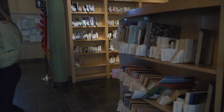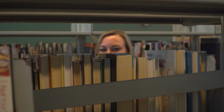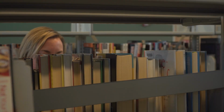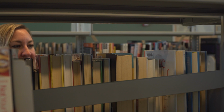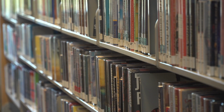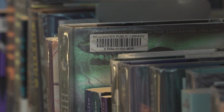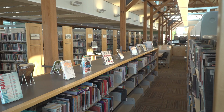Tour the Stacks with Emily O'Neill. We're in the 660s. She's the Technical Services Manager with the Deschutes Public Library. Which means that I am the department where all of the library materials that you check out come into the libraries. A big job, overseeing the current collection of 270,000 items.